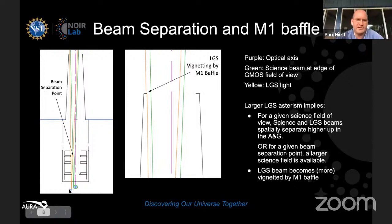You'll notice that the laser guide star light comes to focus significantly behind the science focal plane. That's because the lasers illuminate the ionosphere, a layer with sodium ions about 90 kilometers up. So the LGS light doesn't come from infinity optically like the science light does, and the result is that it comes to focus behind the science focal plane. The other effect is that as you go up the telescope, the LGS beam is wider than the science beam because it's not coming to focus as quickly. So we have these two beams and we're looking at separating them spatially.